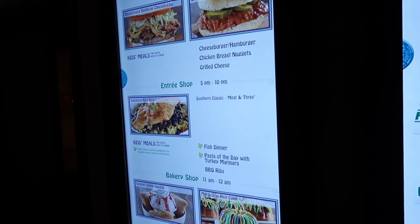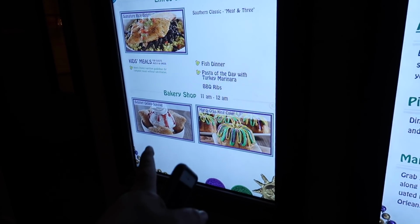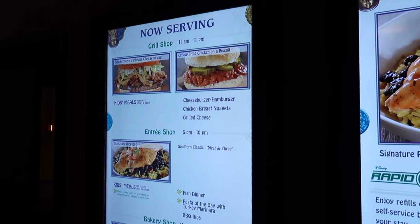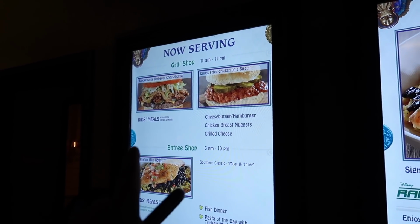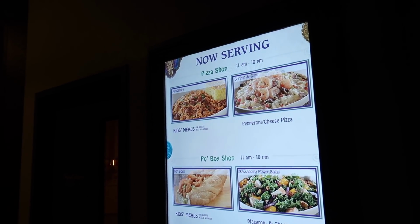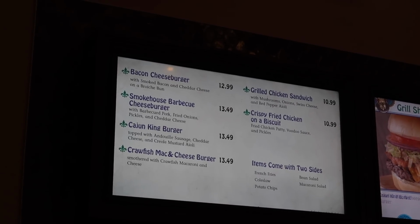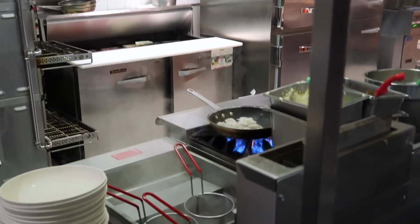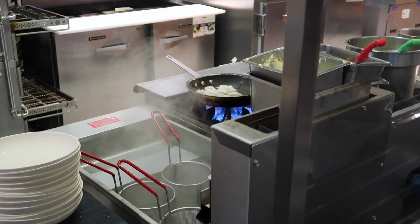They have a race bowl. Ooh. Get king cakes. I gotta get a king cake while we're here. And also, I think this just changed, but oh yes. Gotta get some jambalaya. They also have this Cajun King burger, topped with andouille sausage. Holy cow. They actually cook the shrimp fresh, so you're getting it cooked to order.